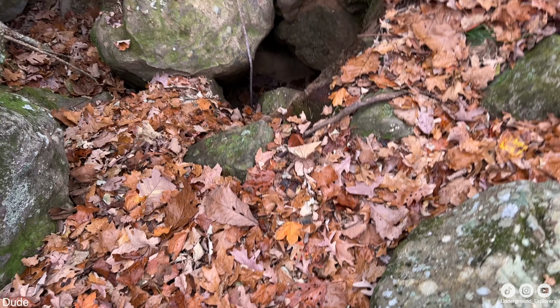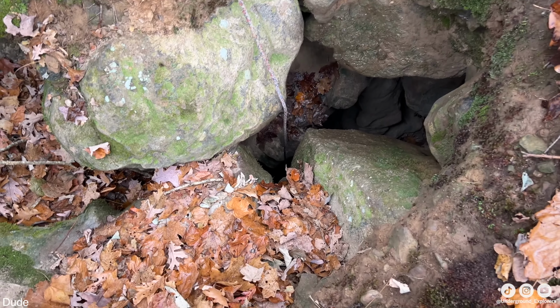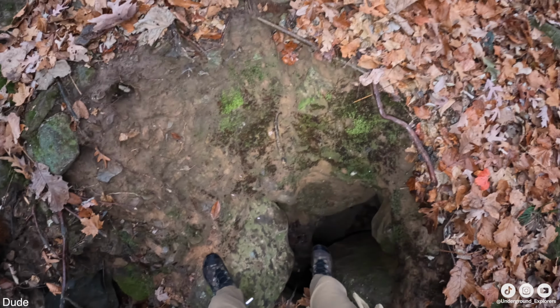Alright, dude, so we've been hiking around the woods for a while. We just got to this hole with the rope rigged up. About to go down and check it out. On rope!